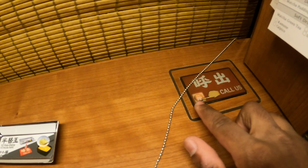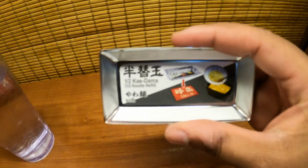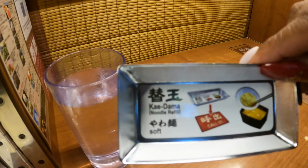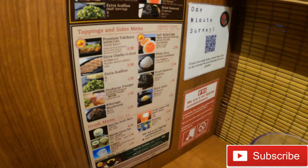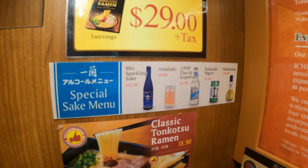So she likes it this way. You press this button right here when you need some service and when you want them to come. And then this is the extra noodle tray. I'm a wussy, so I got a half noodle refill, and she got a full soft noodle refill. So we get a cup of water, of course, and if you want to order anything additional, you can add that to your menu. These are the drinks that they have.